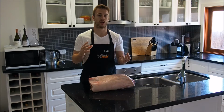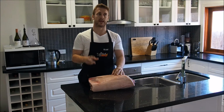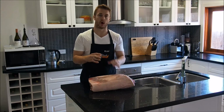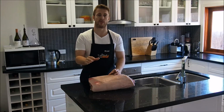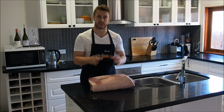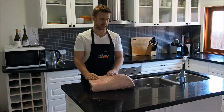One of the things I probably get asked the most is, how are your pork ribs so big? Like, where do you get them from? They're so meaty. And it's not so much where I get them from, it's more what type of ribs they are and how I talk to my butcher. So I'm going to run through that today with you guys, and we'll go through a couple of important differences about American pork and Australian pork so you fully understand.